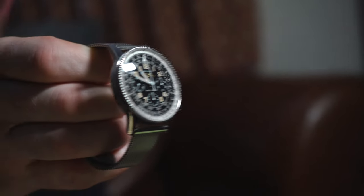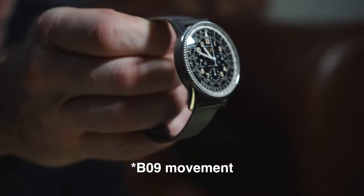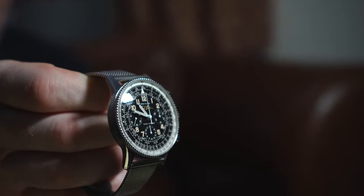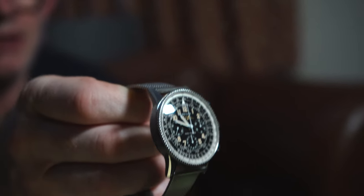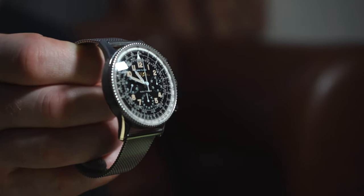This has the B35 Breitling in-house movement, and it's got a 70-hour power reserve. And the dial on this is just stunning. It's a beautiful watch, and I commonly wear this a lot. When it comes out of the watch box, I don't put it back for a very long time. Now here, it hasn't got the original leather strap that it came with, which again takes it back to the original times of the original 806.